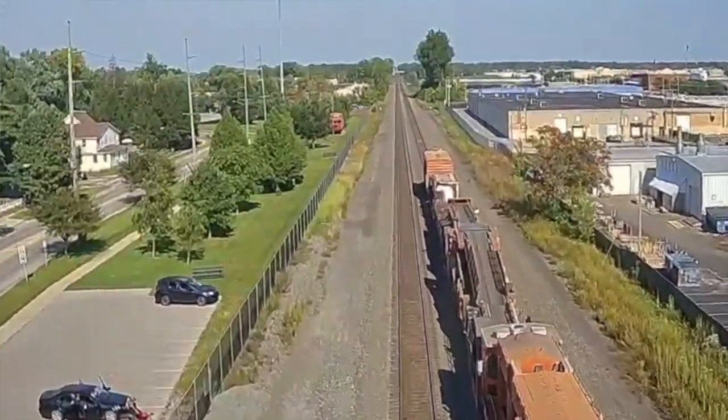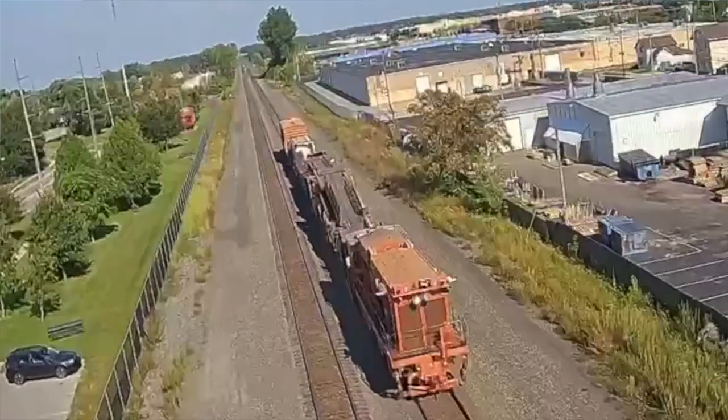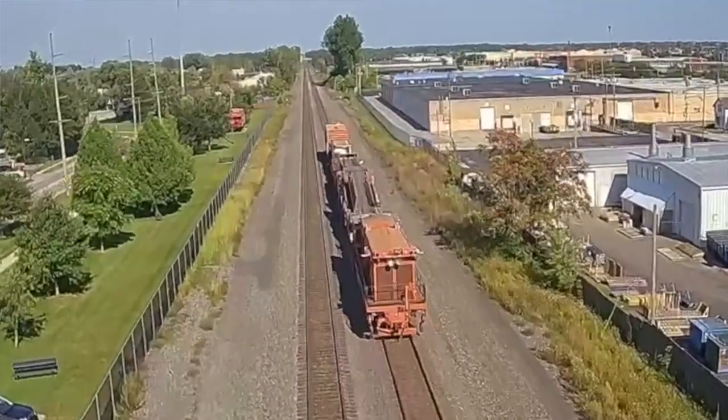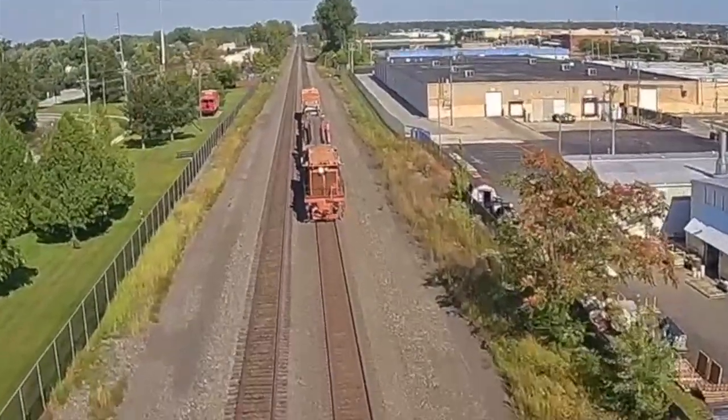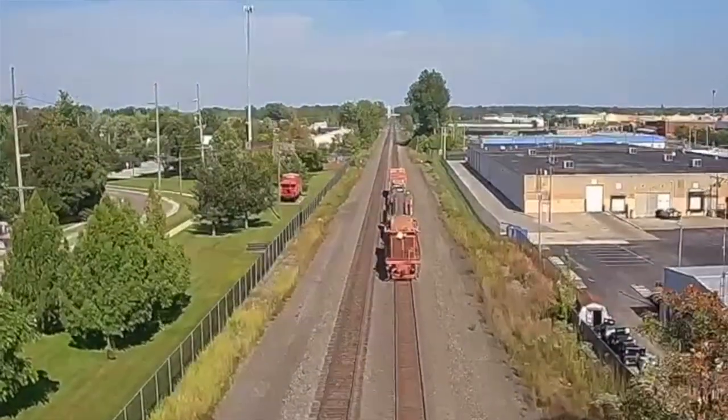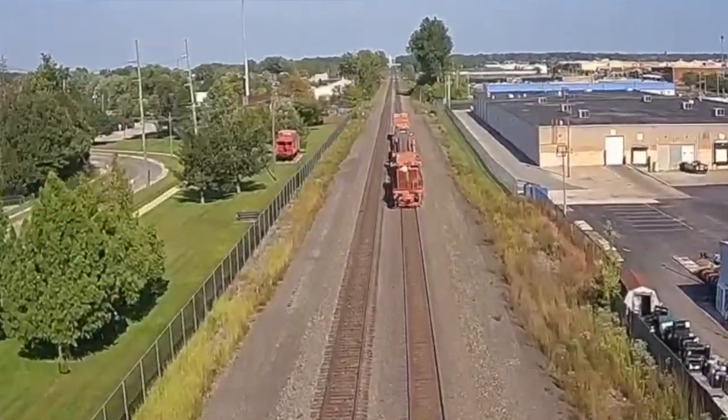So now we're going to get some action on the Chicago line once again. But it was still pretty hot and there's no shade around here, so it was pretty miserable with the hot heat and stuff.